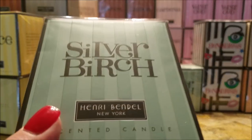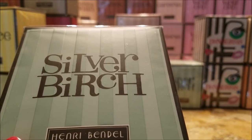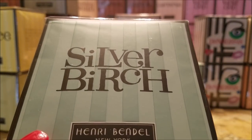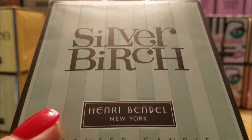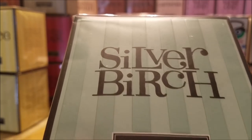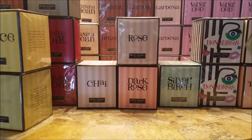And one of the edition candles that came out this fall was, I think, a dupe of this. I can't remember which one it was. Winter New York, I think, might have been the one. I can't remember, but one of them was basically the same as Silver Birch.